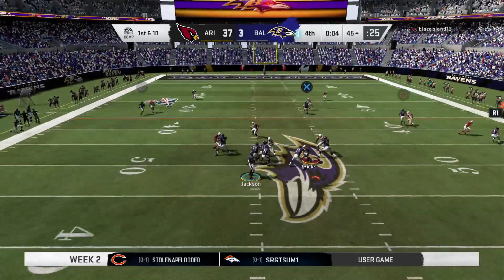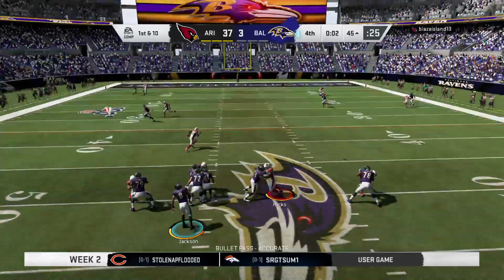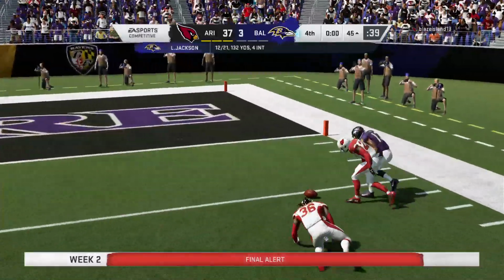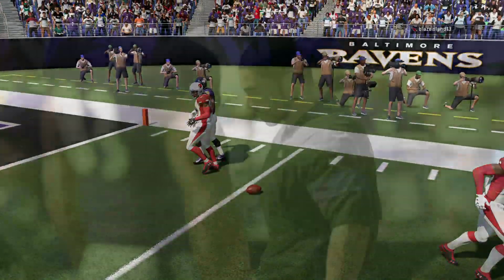They'll fake the give to Ingram. Now Jackson. He's going to let it fly. And that will be incomplete as time has run out on the game.